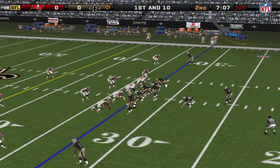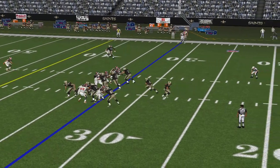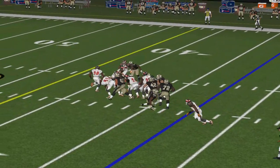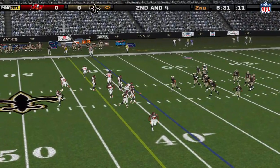All on us, y'all. The Buccaneers come out in a 4-3. Hand off to the tailback. Allen is there for the tackle at the 39. Ball on their own 39.